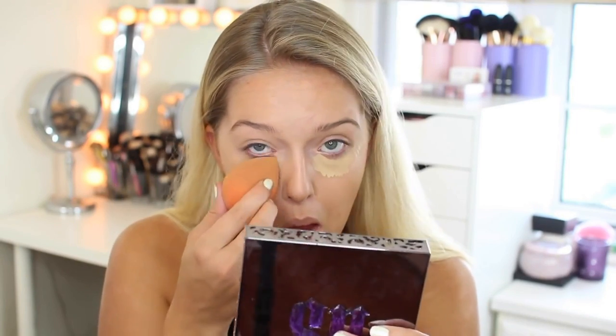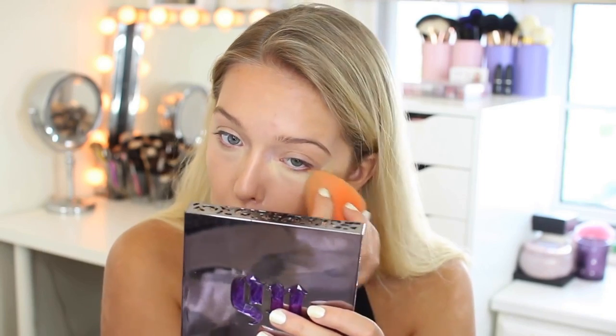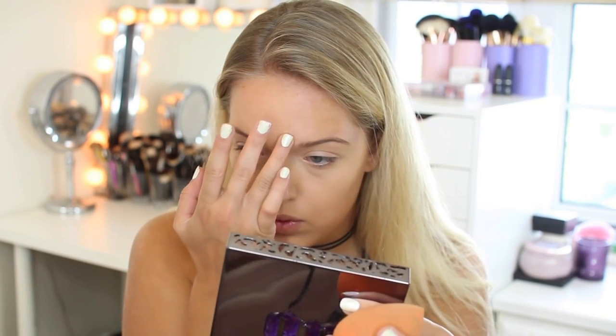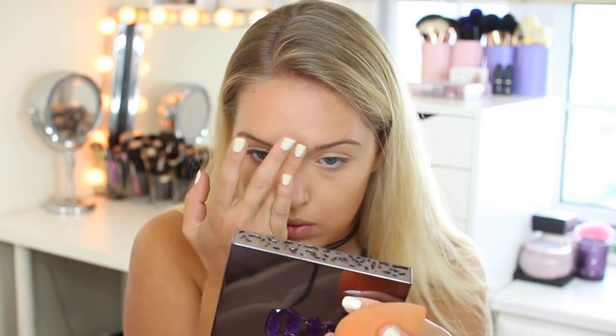And I also put that on my eyes because I use concealer kind of like a base for eyeshadow as well. After you set it, it also does help eyeshadow stay. So if you guys don't want to spend money on eyeshadow base, that's a good way as well. These are the Alexa Persico pots of concealer. I mix my colors together, and this is what I use to conceal blemishes on myself, and I also use it on some clients. I really like this concealer to cover blemishes.